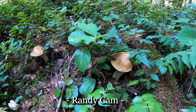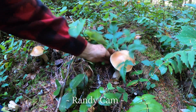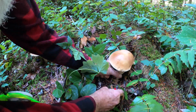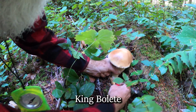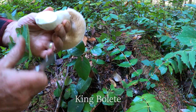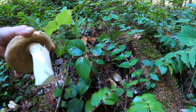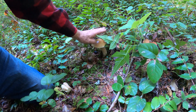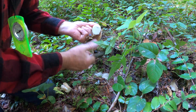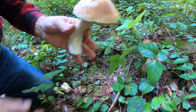Well, this is not a mushroom that finds me very often, so I'm very happy. Look at that beauty. Absolutely stellar. Nice. Woohoo!